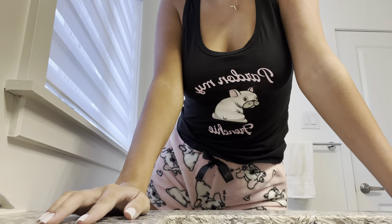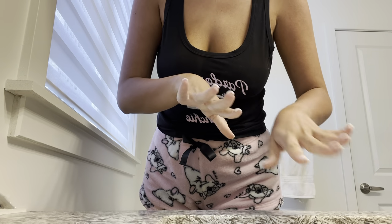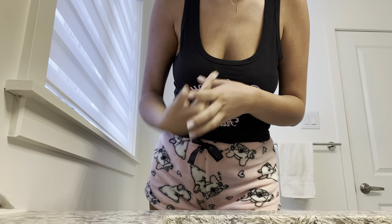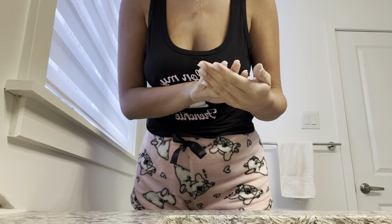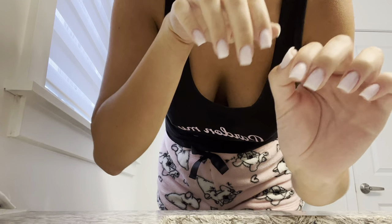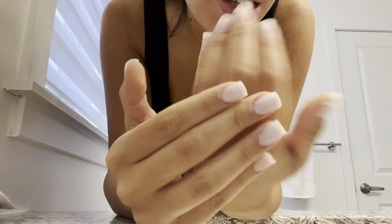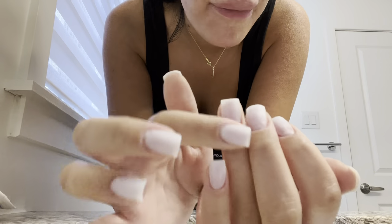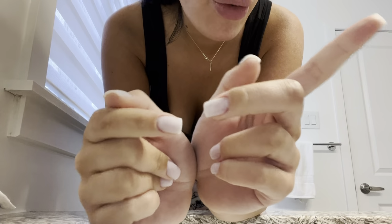Alrighty guys, so it is the next day. I'm about to put some self-tanner on my hands because they are very pale compared to my body. I do have a nail appointment later tonight that I'll be taking you guys along, so I want to look tan. I also did remove the zip that I previously had on my nails. As you guys can see, I removed the top layer just so it's easier and quicker for when I go get my nails done.